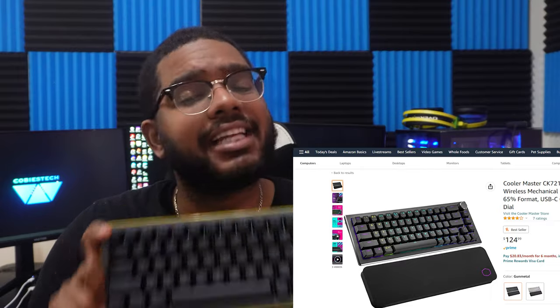Not just obviously the keycaps and the switches of that nature, but obviously the faceplate if you wish to do so. Now that's obviously extra cost. And I think that for the price, I think this goes for about $100 to $120. This is not a bad buy.